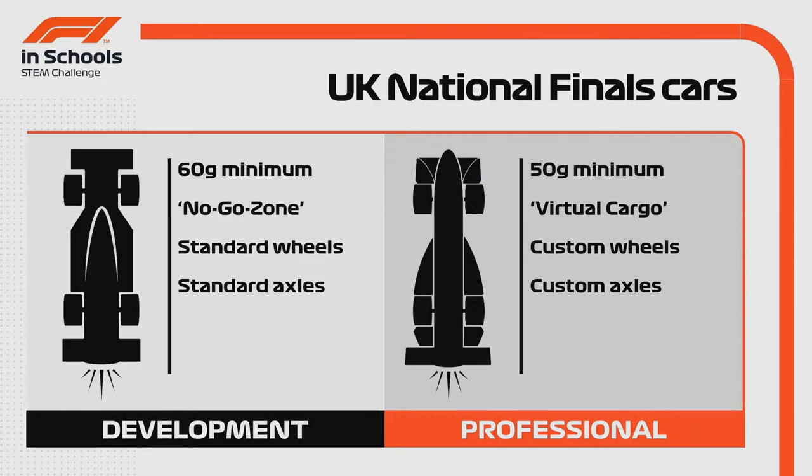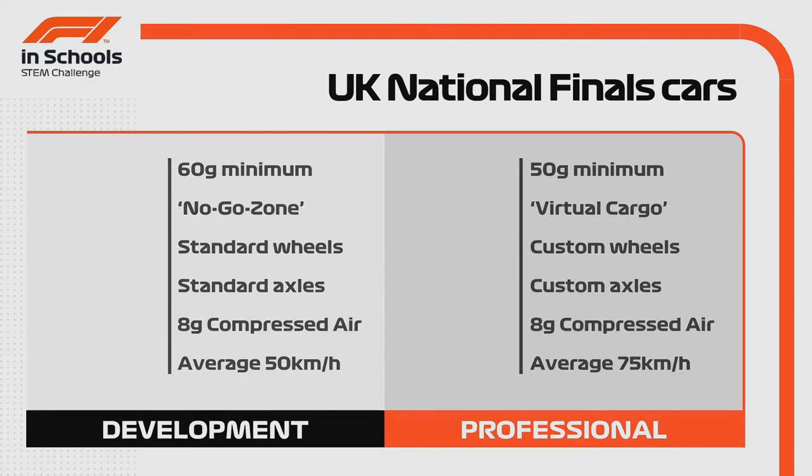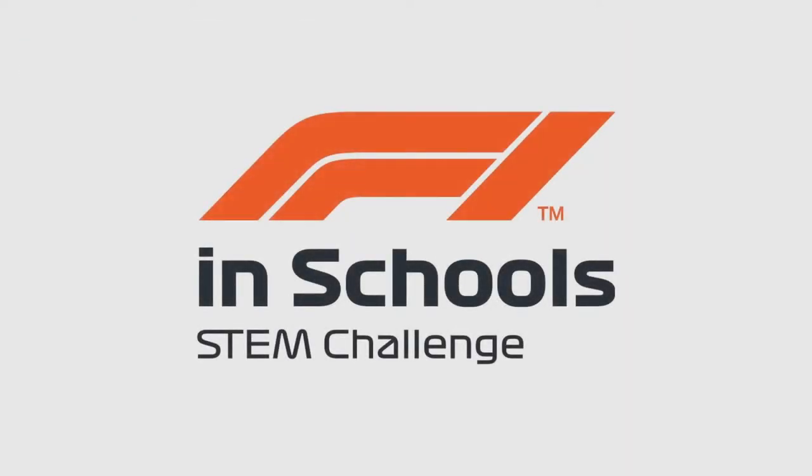Both cars use an 8-gram CO2 compressed air cartridge to fire them down the racetrack, up to speeds of 50 km an hour in development class and an eye-watering 75 km an hour in the professional class. Blink and you'll miss them, but will any of the teams have what it takes to break the 1-second barrier?